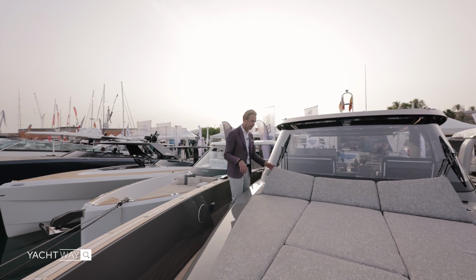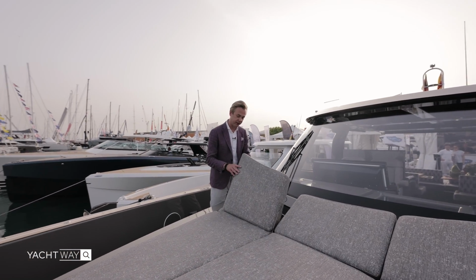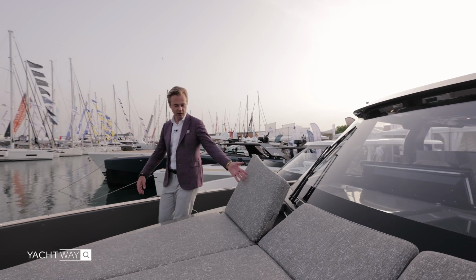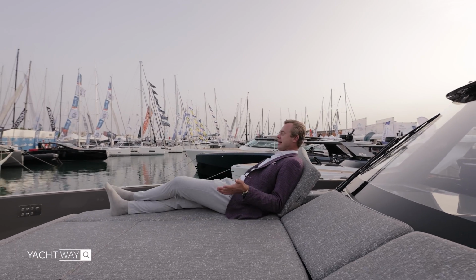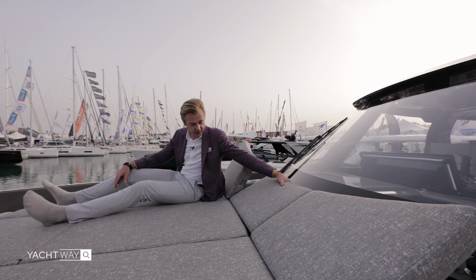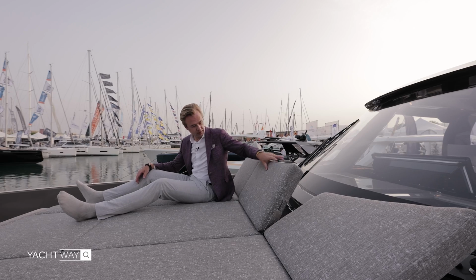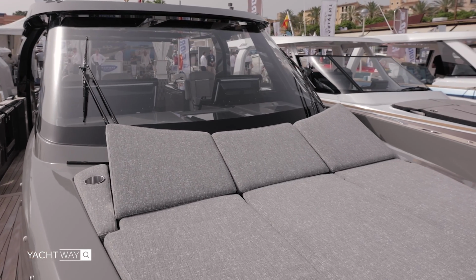Plus, what I like is, not many boats do that, but you have these backrests that are adjustable. How nice is that? Everybody likes to sit at the bow just like this. This is perfect. And you can adjust them, you can put them in different positions. Oh, come on. This is amazing.